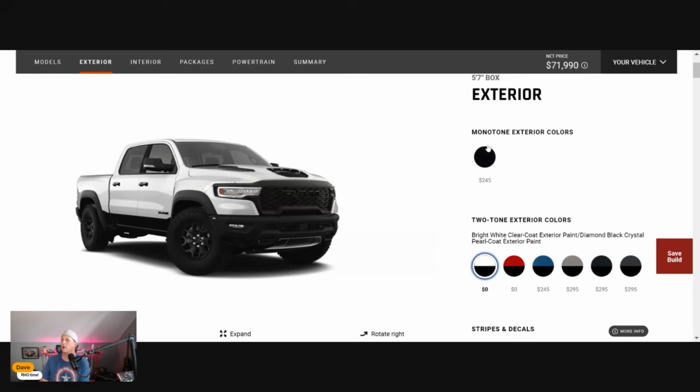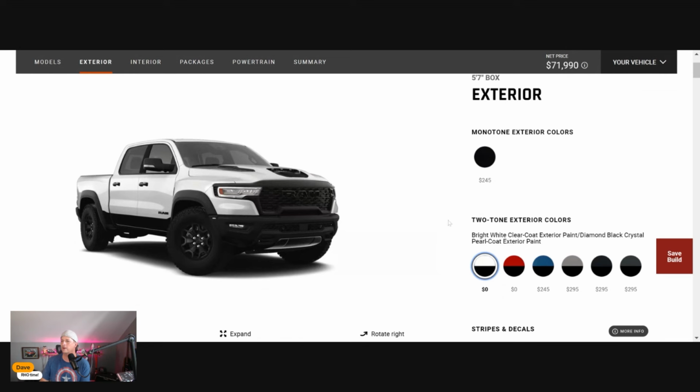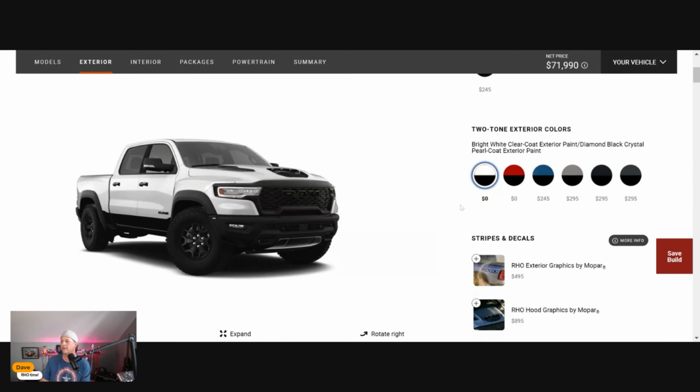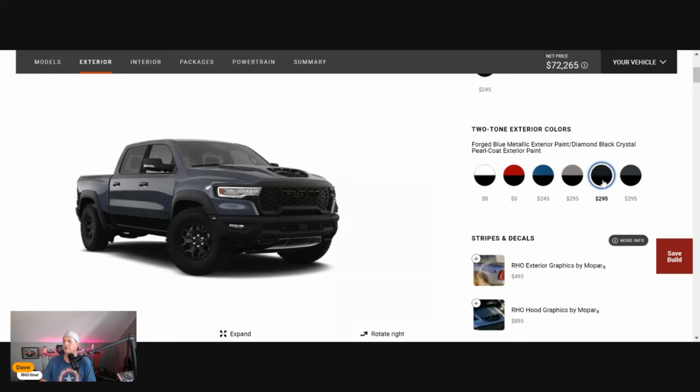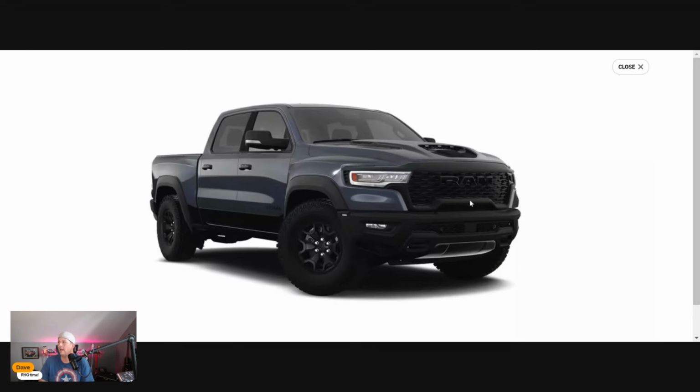And you can see here the monotone exterior colors. It looks to be a part of it. It's $245, and it doesn't look like you can really opt out of that. But out of all these, I'm going to go down here. I'm going to look at this forged blue metallic. That looks pretty cool. Let's see if we can expand this. Yeah, that looks really cool.